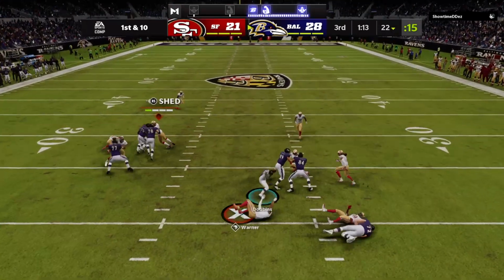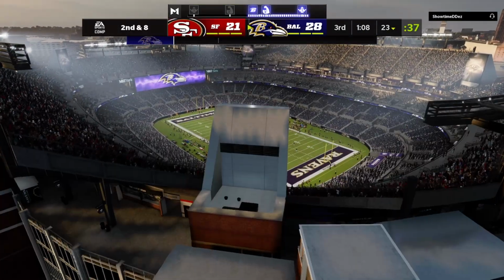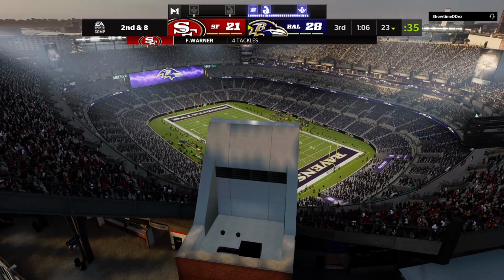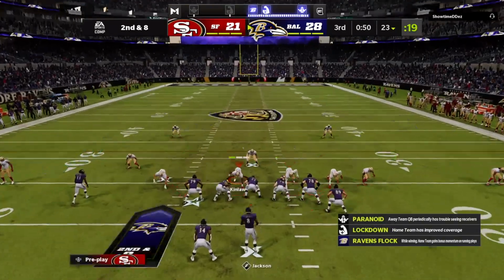On 1st and 10, it's Dobbins. There to stop him on the defensive side, Fred Warner. Well, every now and then we have to let a cliche fly, partner. And in this case, what do they say in the NFL? Your best ability is often your availability.